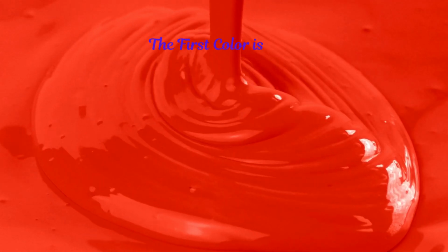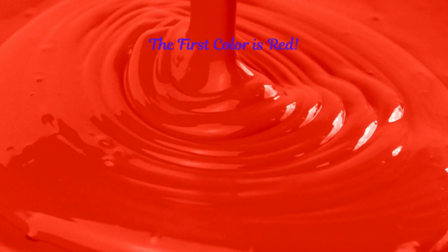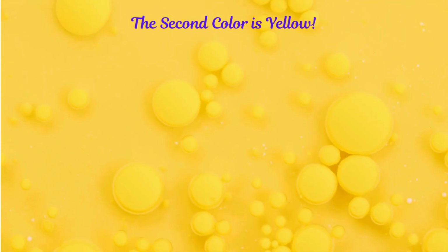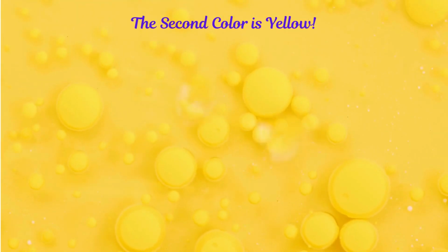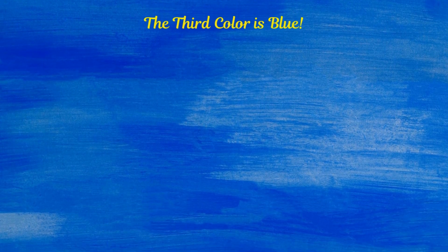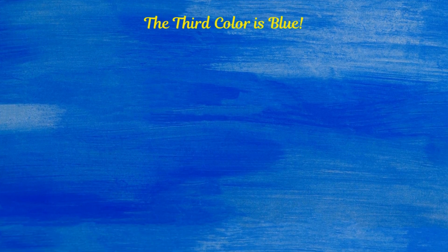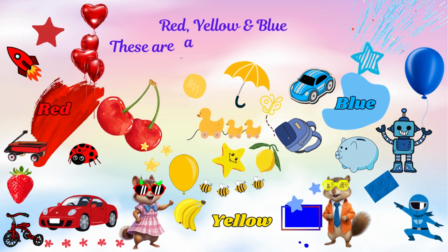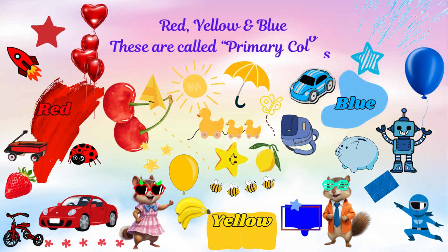The first color is this rich bright red. The second color is a bright sunny yellow. The third color is this beautiful blue. Red, yellow, and blue. These are called primary colors.